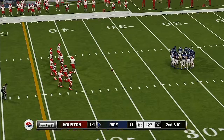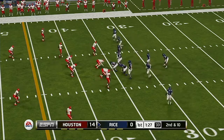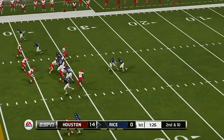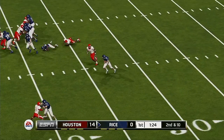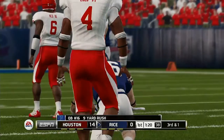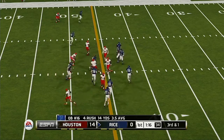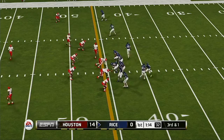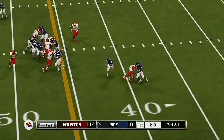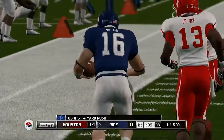You can tell by his body language. He did everything he needed to do to get open to be able to make a big play. The quarterback just didn't put the ball in the money. Makes it to the 44. Tackle outside after a nice pickup.